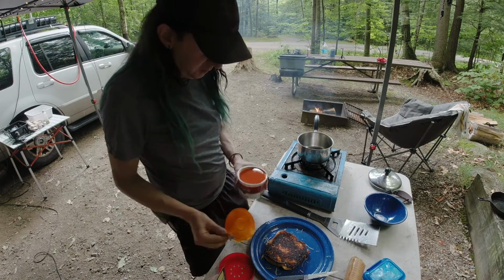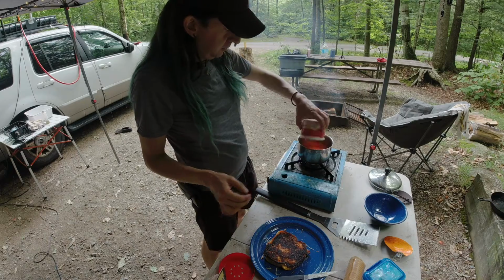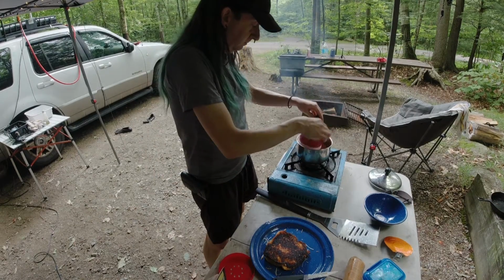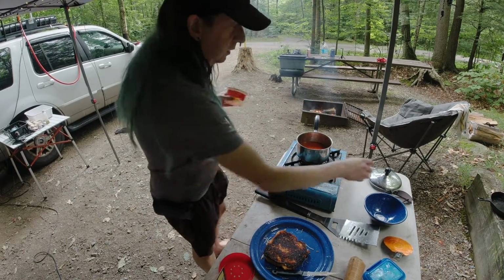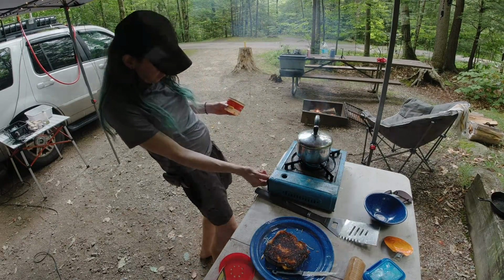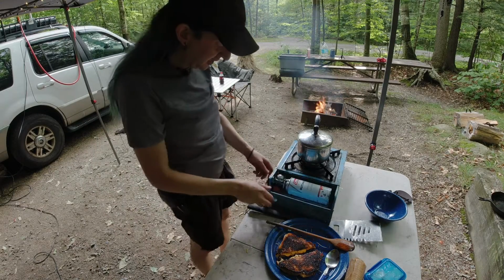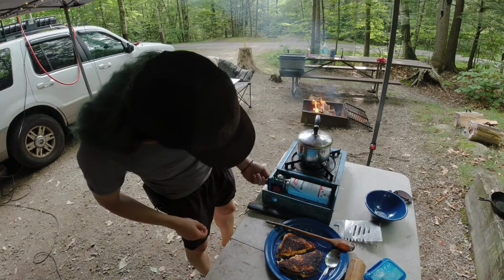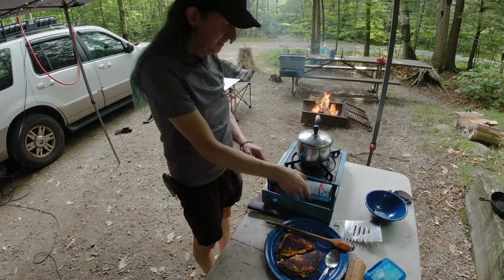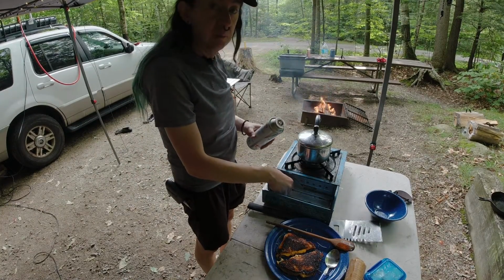Pop it open. Pull the cover out. Dump it in the pan. Pull this cover on. And turn the heat on. Typical. Just typical. Yeah, ran out of gas. Good thing we got more.